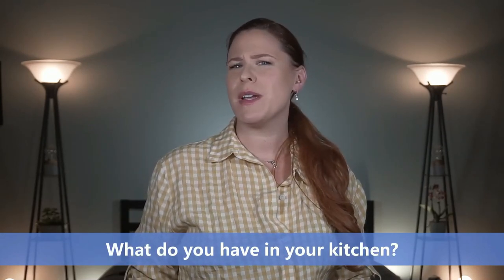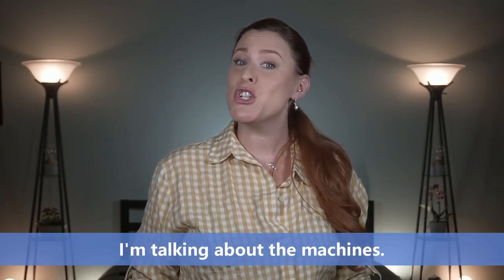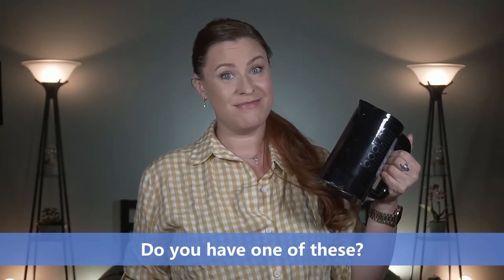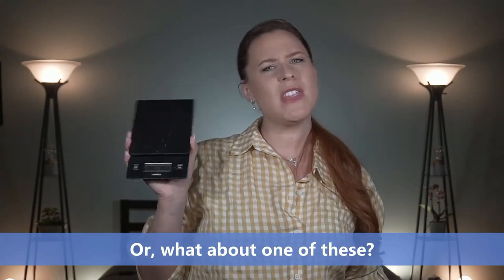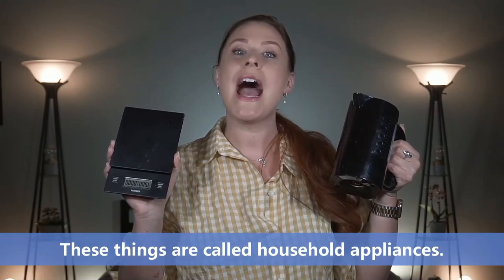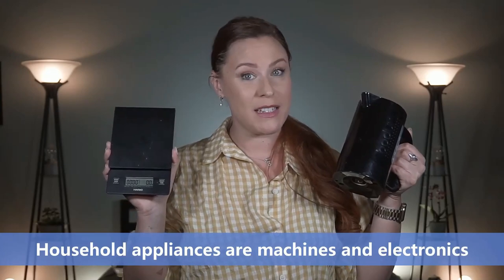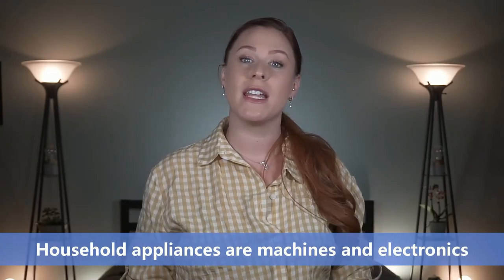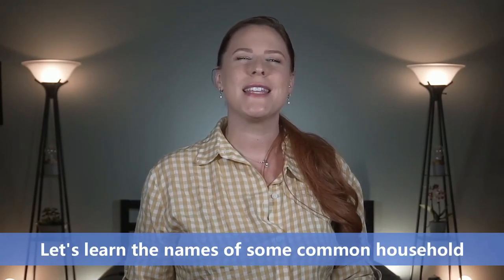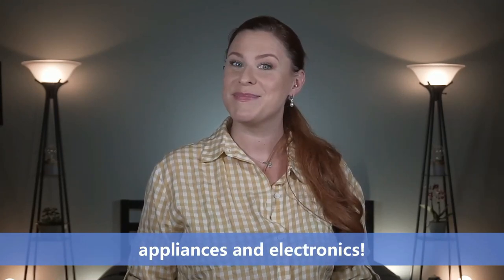What do you have in your kitchen? I'm not talking about food. I'm talking about the machines. Do you have one of these? Or what about one of these? These things are called household appliances. Household appliances are machines and electronics that you use in the household. Let's learn the names of some common household appliances and electronics.